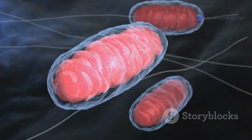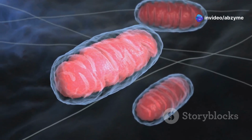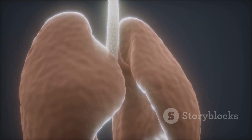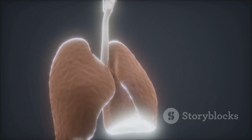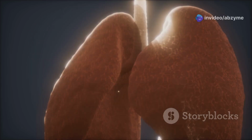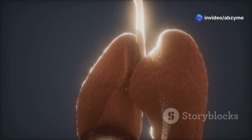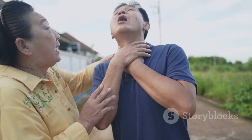When oxygen reaches the cells, it's used in the mitochondria, the powerhouses of the cells, to break down glucose and produce energy. This process, known as aerobic respiration, is highly efficient and generates a large amount of energy that fuels our body's functions. Without enough oxygen, our cells wouldn't be able to produce the energy they need to survive. This is why we feel breathless or lightheaded when we can't breathe properly. Our bodies are sending us a clear signal that they need more of this vital gas.